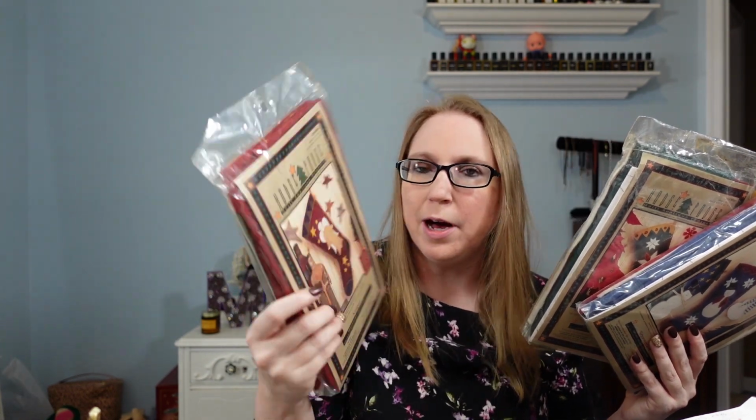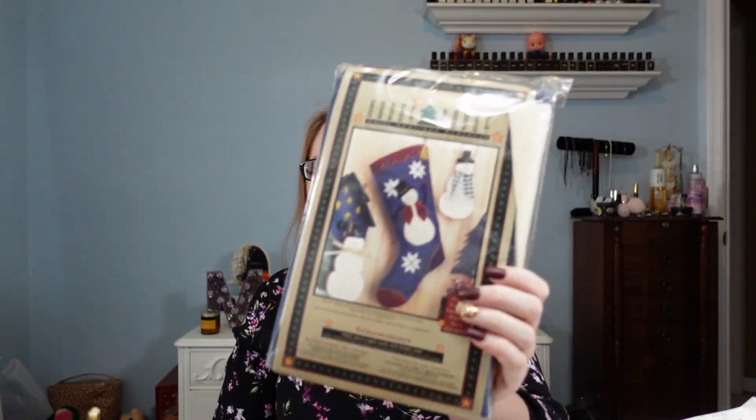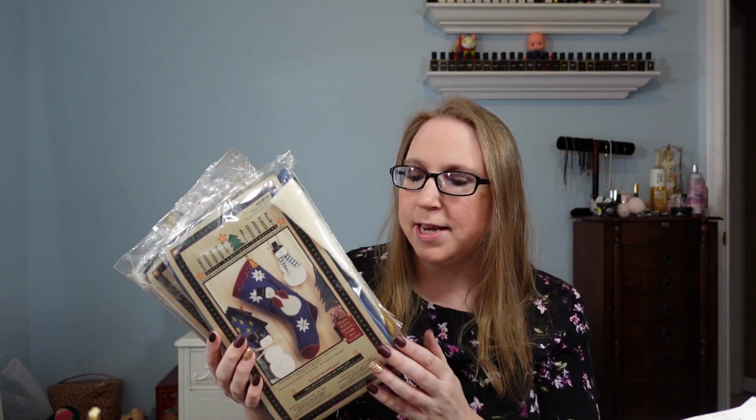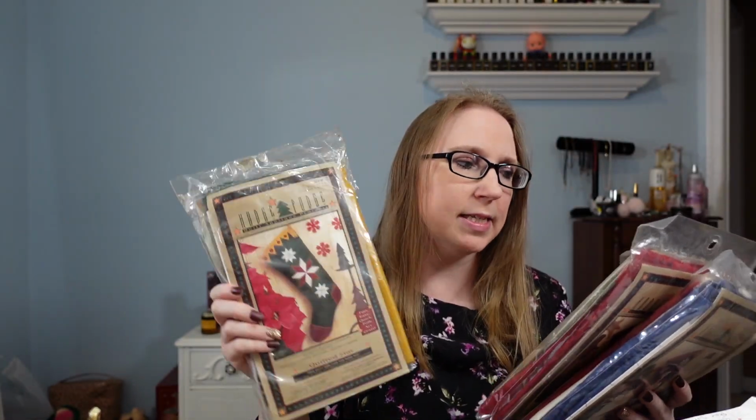They're quilt applique projects and they all make different Christmas stockings. So this one makes an angel stocking. This one makes a stocking with stars, and then this one makes a snowman stocking. So they're like felt type projects. These were 50 cents a piece, so I paid $1.50 for all of them, and I listed them all together as a lot for a buy it now of $19.99. They're all sealed except for this one was resealed, but it appears everything is inside, so I just went ahead and listed them all together.